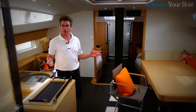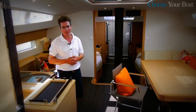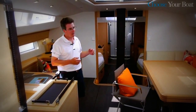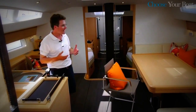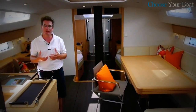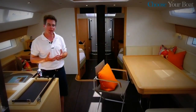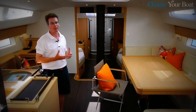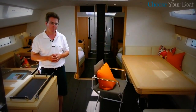Coming down below on the JEANNEAU 64, you really get to show off the work that Andrew Winch and his team did down here. You see light woods, very noble materials, very high-end things. He wanted to give the interior of this boat a contemporary feel, but without going too far, not avant-garde, and keeping with a very nautical spirit, which not only is part of Andrew Winch's DNA, but has also been a founding part of the JEANNEAU DNA.